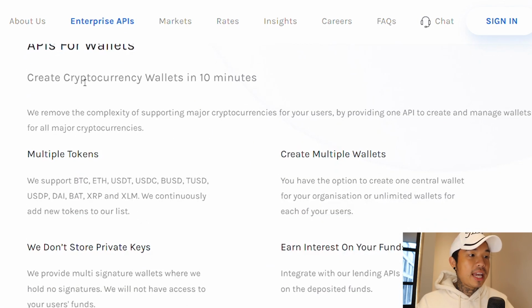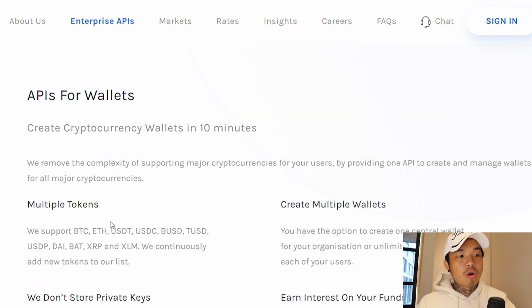And if you look right down here, APIs for the wallets, you can have multiple tokens. You don't have to store your private keys. You can have multiple wallets as well and earn your interest on your funds. There's going to be lending, borrowing, fiat rails, pricing, and partnering with them.